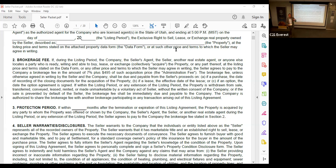So anyway, get a seller's estimated closing disclosure from North Star. You'll have to get from the seller what the payoff is and all that to have it be real accurate. But even if you don't have the payoff, what I like to do is go get that estimated closing disclosure to show them here are the fees and things that are involved.